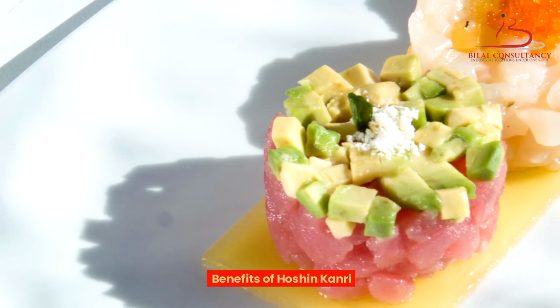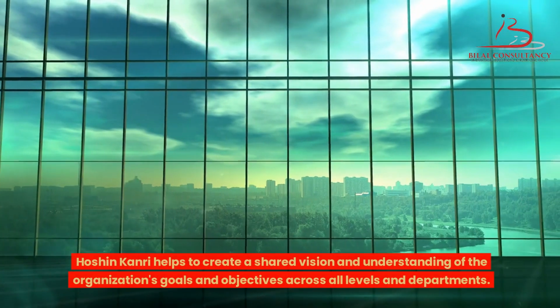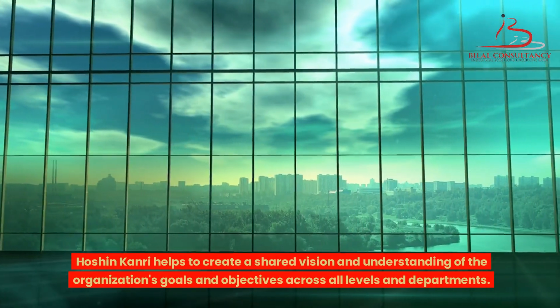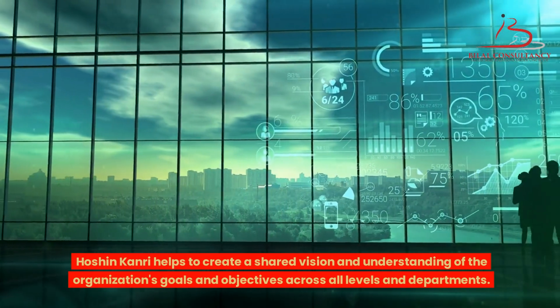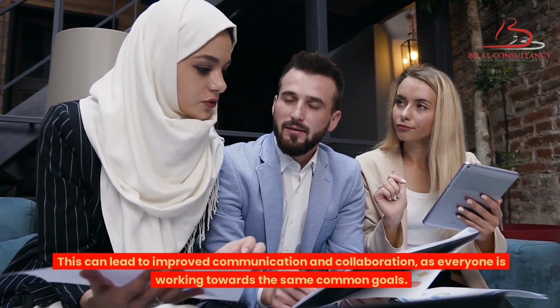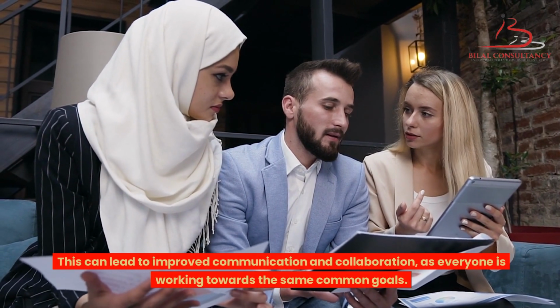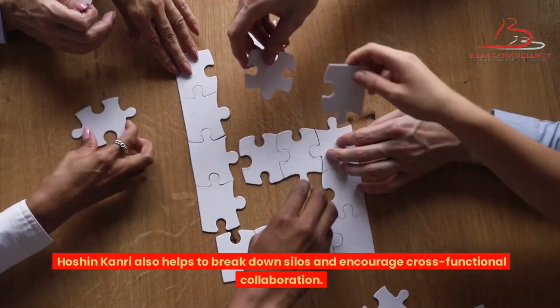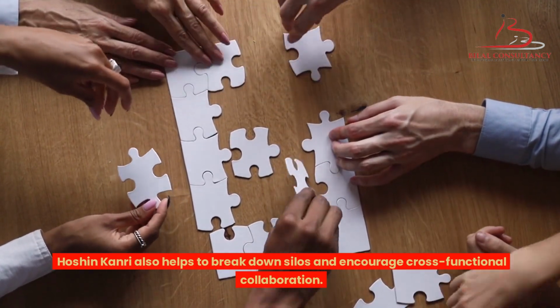Benefits of Hoshin Kanri. Improved alignment and communication. Hoshin Kanri helps to create a shared vision and understanding of the organization's goals and objectives across all levels and departments. This can lead to improved communication and collaboration, as everyone is working towards the same common goals. Hoshin Kanri also helps to break down silos and encourage cross-functional collaboration.